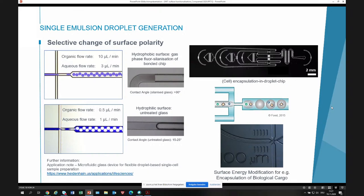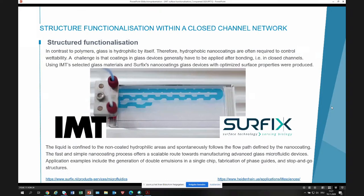And this is the classical idea of making oil in water or water in oil droplets. And this is something that is well feasible. This is a classical cell encapsulation in a droplet that is well demonstrated in academia and in industry as well. In collaboration with Surfix, we demonstrated that we can do a patterned functionalization within the microfluidic channel network.